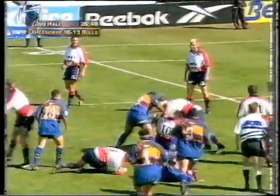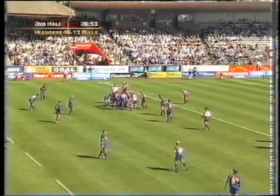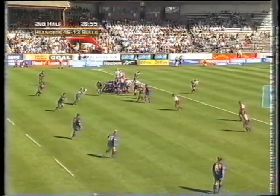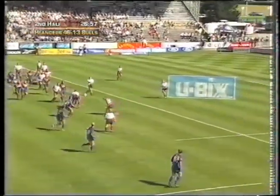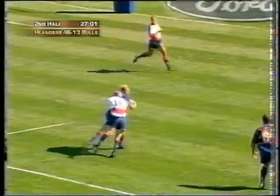Stanley. Short pass to Tane Randall. Getting all the ball they want at the moment, the Highlanders. Brown. Oliver frees it up. That's for a try. Short on Wilson.